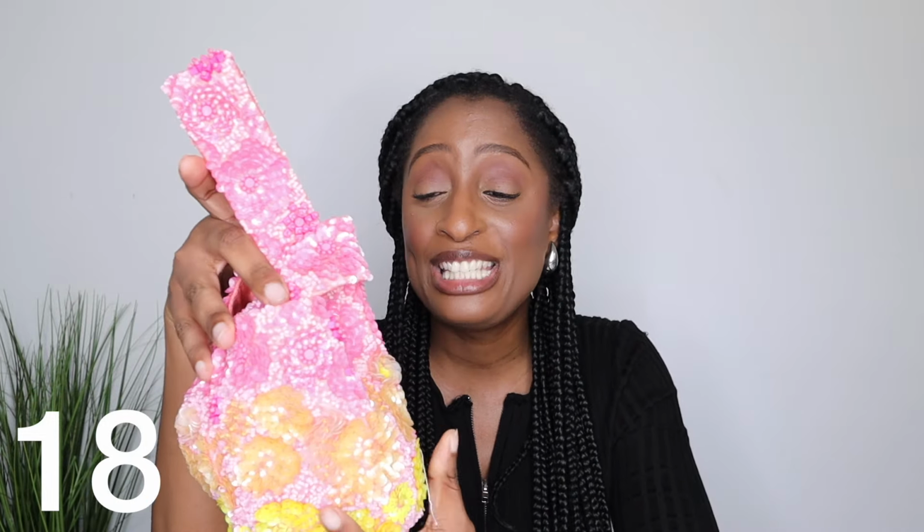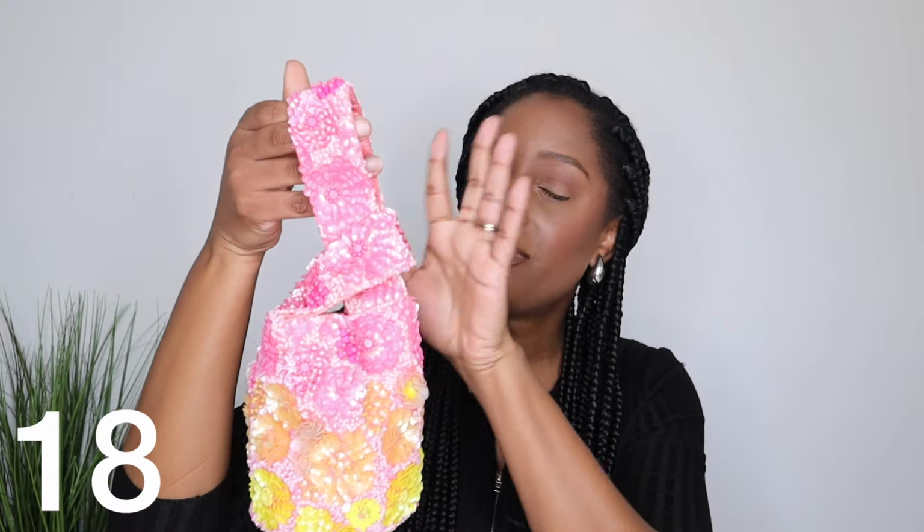All right. Last but by no means least is going to be the newest find. I actually wore this to an all-white party. Yes, the party was all-white, but I had to have a statement bag. Now, this one I found down at TJ Maxx. I think it was about 25 to 30 bucks. I took the tag off, so I don't remember. But it's this one that you put the... That's how you close it.